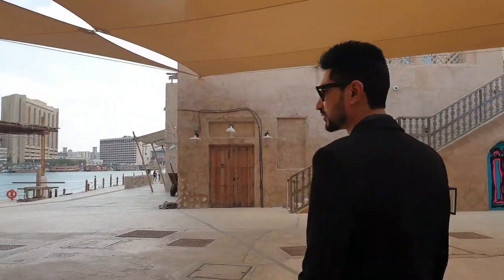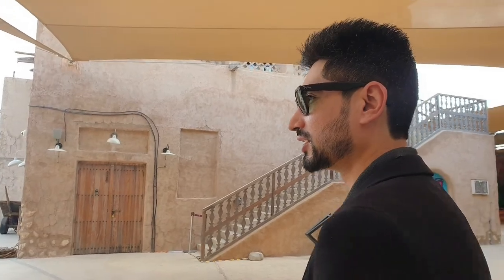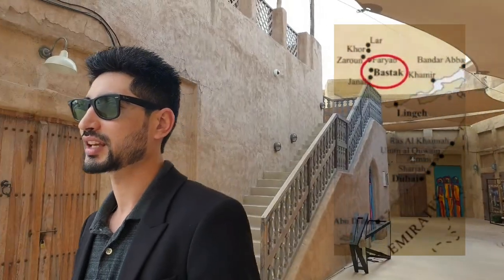This is the town of Bastakia, Bastakia Al-Fahidi. This town was made in 1890, almost the 19th century, and it was made by the Bastak tribe. They ran from Persia to stay here because there were too many taxes. So the Emirati government at that time gave them refuge here.